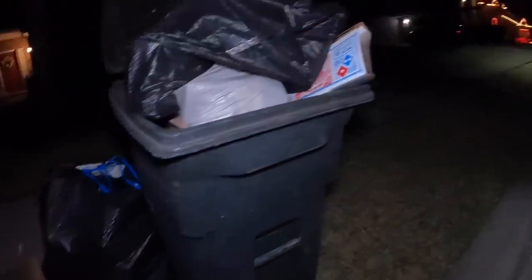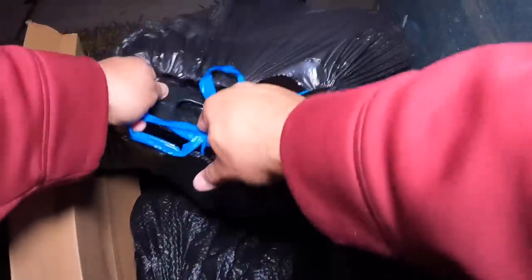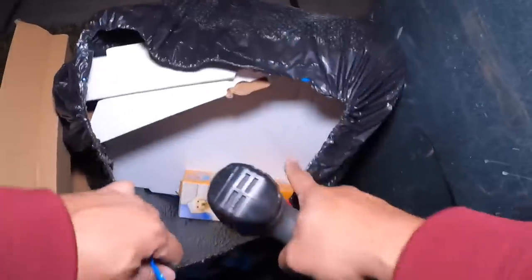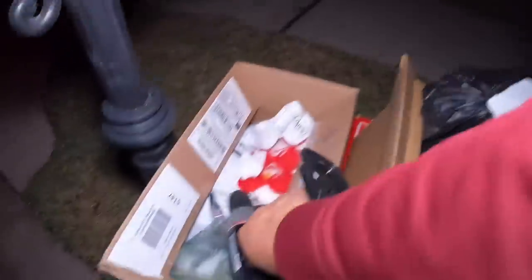It's empty. That feels like regular trash. There's a drill here. I'm guessing that they bought a bunch of new ones. Yeah, all this is recycling. Tie that up.